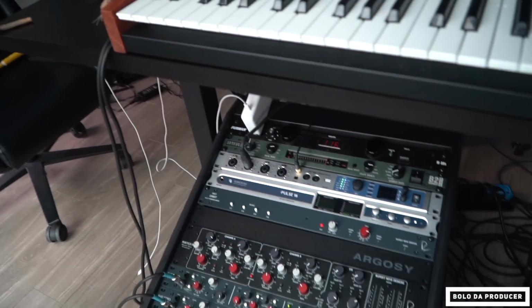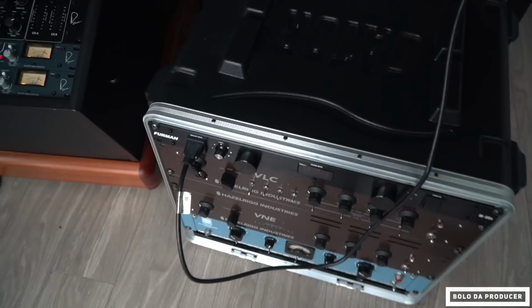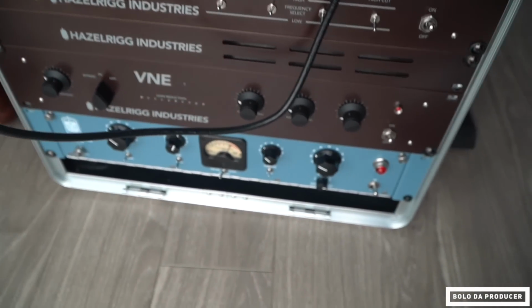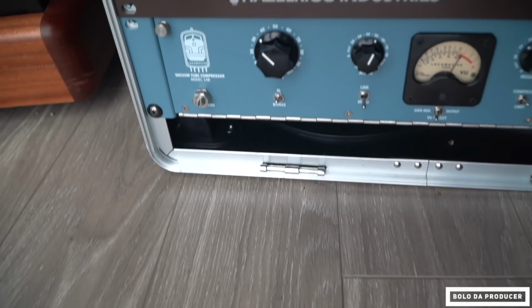Now, what we got on this side over here? This is the best vocal chain known to man, and I'll put it against anybody. Take the challenge. Come on, whoever wants it, come get it. Best vocal chain of all time to me. What I have, and shout out to Hazel Rig Industries, they're a subsidiary of DW Fern, the Big Red compressors and stuff. I've never used a piece of equipment that sounded as good as those two.